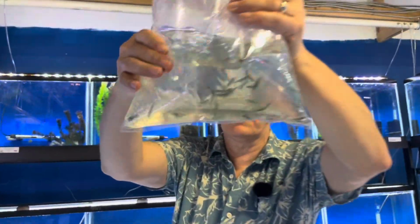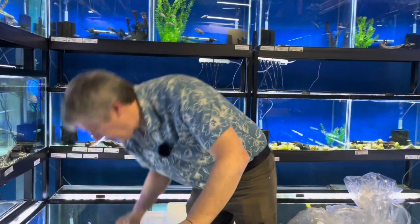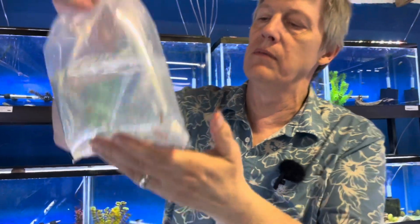These did fine though. That's a large Amano shrimp. Look fantastic. A double order of both small and large Amano shrimp. And then we get some more rilis. These are the red rilis to go along with those carbon rilis we got. I don't know if those are carbons or blues. I'll have to look at the invoice.